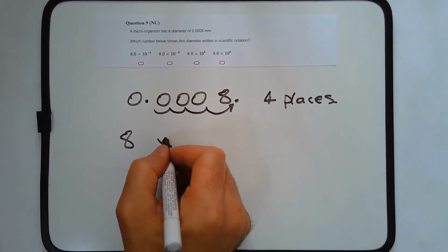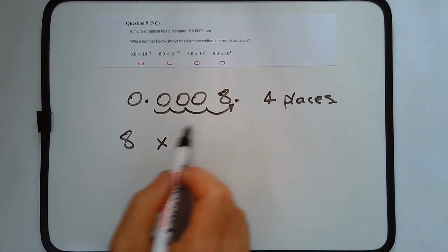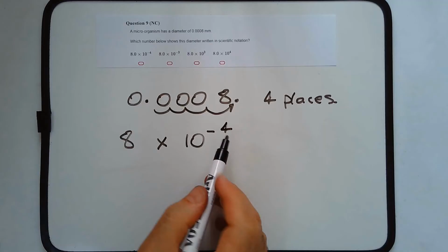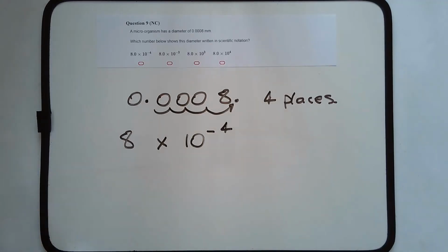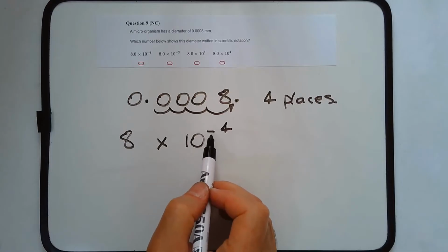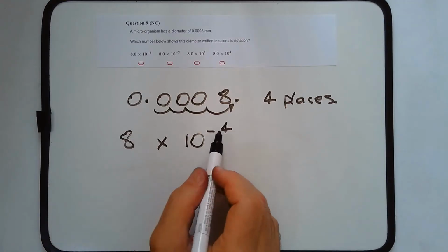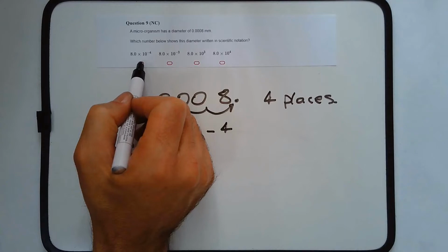And we can compensate for that, since we can't just turn a decimal into a whole number without multiplying it by some compensating factor. We're going to multiply that by 10 to the power of -4, where this 4 here comes from the number of places we've moved the decimal point, and the negative here means the number that we started off with is a decimal. So the answer is 8 times 10 to the power of -4, and the closest option to that is the first option here.